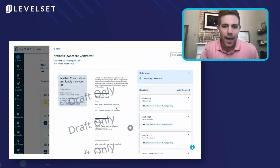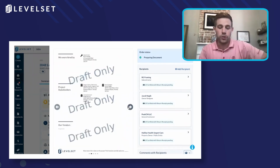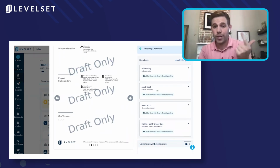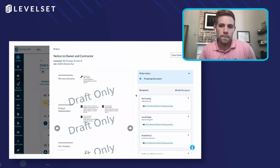So we have a quick copy of the document that will be sent out up the payment chain to the recipients, like the subcontractor who hired us, the GC, the owner designee, which is a little Florida-unique element, and then the property owner, which is almost always going to be a required recipient here.